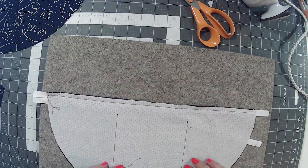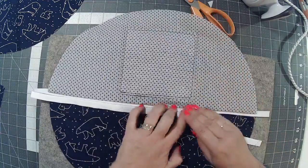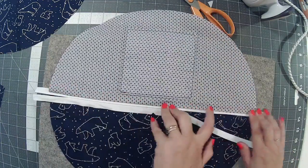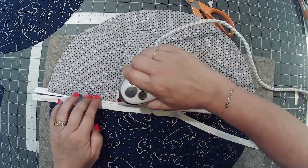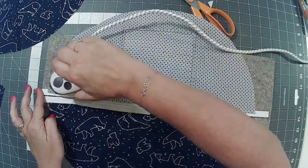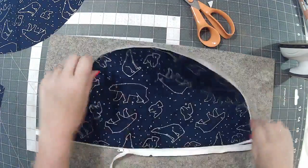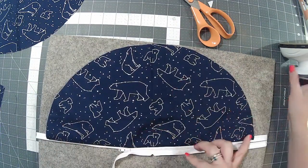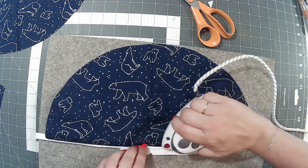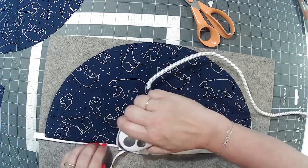Right, so sewn that down. All I'm going to do now is pull this one out like that and give that a quick press, like that. There we go. And then flip that over that side, and we're going to press out that fabric, the main fabric as well. So, yeah, cannot recommend it enough. I absolutely love this machine.